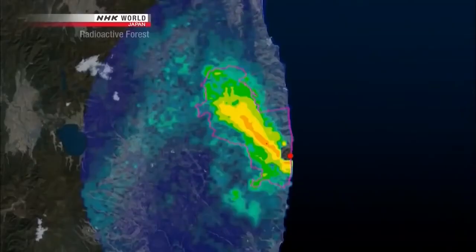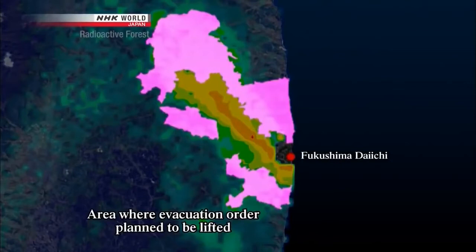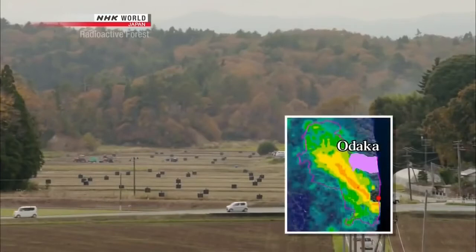Japan's nuclear disaster has created a vast expanse without humans. The Japanese government is gradually lifting evacuation orders for areas showing annual radiation exposure of less than 20 millisieverts. It's a different option than that taken for Chernobyl, where basically no one is allowed to return. The government decided to lift the evacuation order for this area in July 2016.